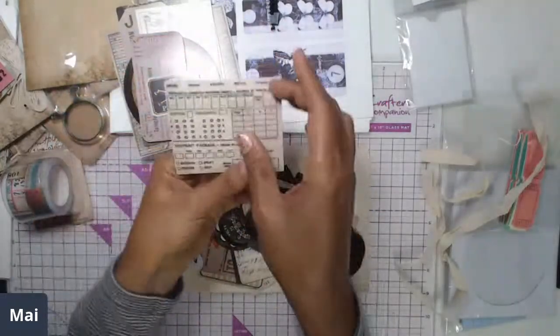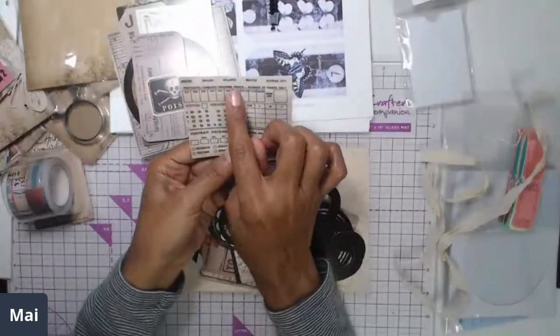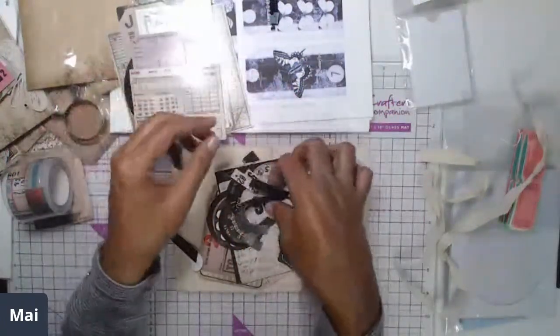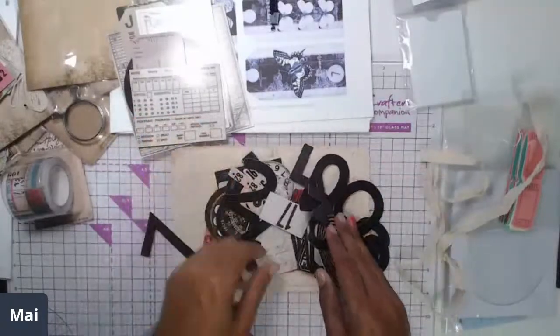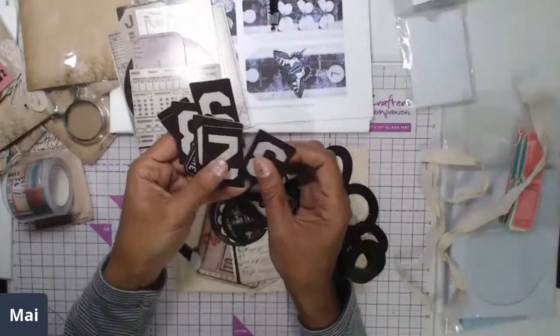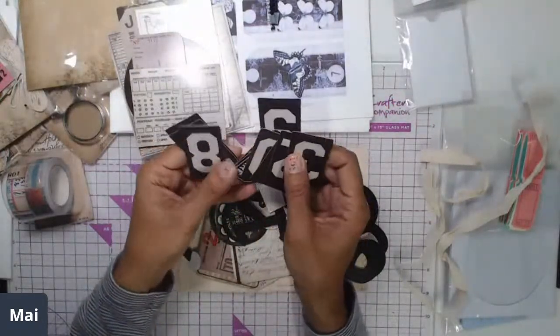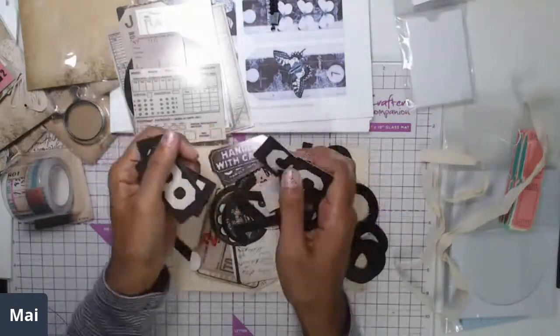What is that? Dallas, look at that. Dallas is on there. Cool. So it's got numbers and all kinds. And this is the Urban Collection. Handle with care.